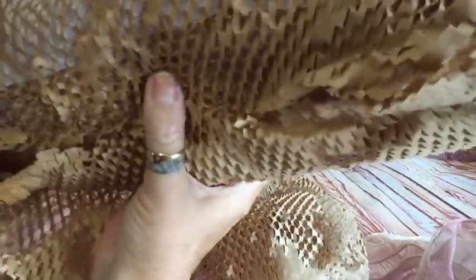So she's very well wrapped, as you can see. She's got like this corrugated brown paper on her. It's a different kind of packaging. I've not seen that one before. But still, that's good. We like the dolls to be protected.